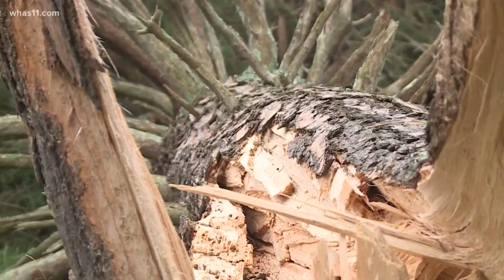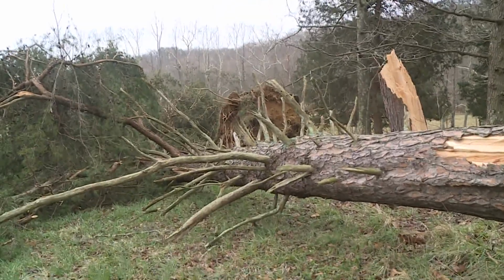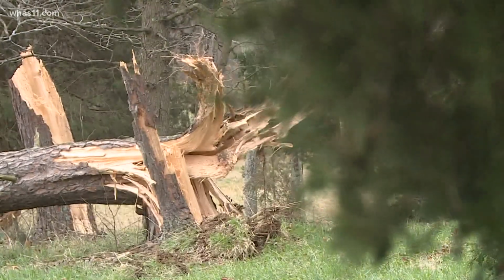Mike Kochasic is a warning coordination meteorologist for NWS Louisville. He says there are always surprises when it's time to survey the damage. It's always amazing the power of wind, and it's just incredible the amount of tree damage we've seen so far and some of the roof damage we saw out to the west of Elizabethtown.